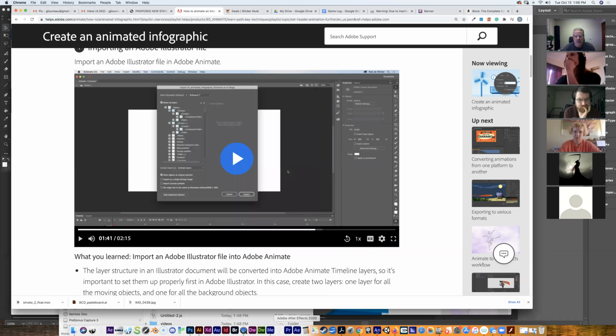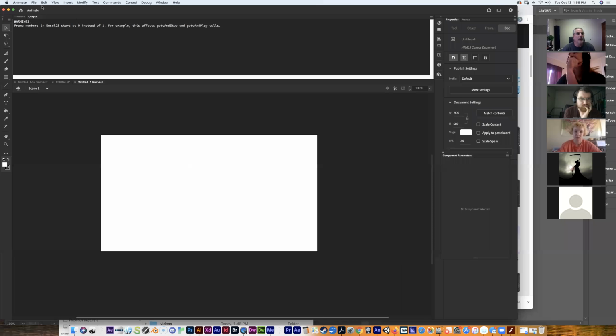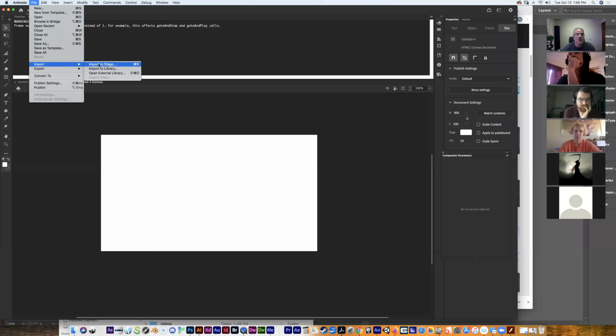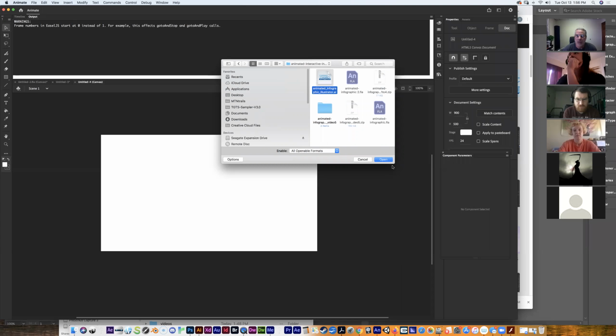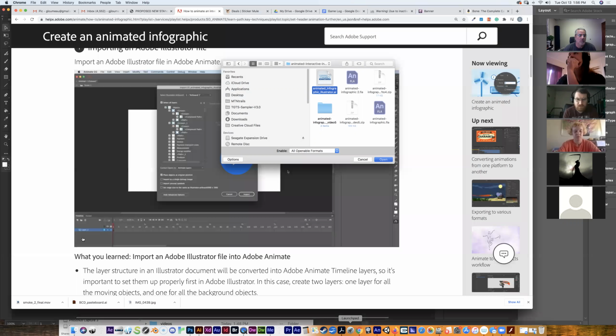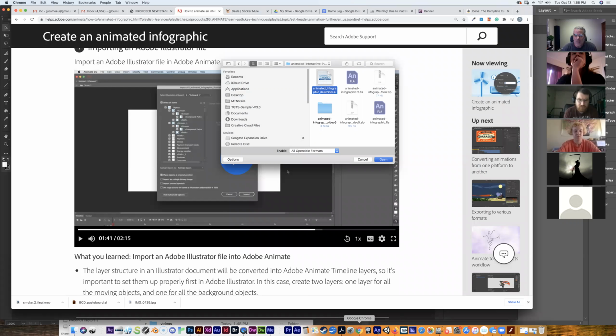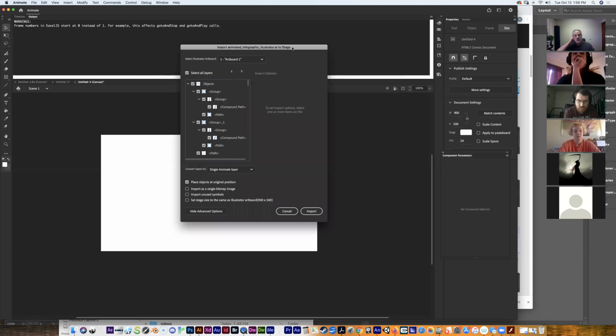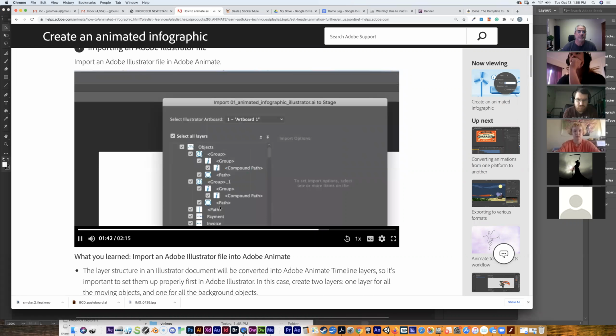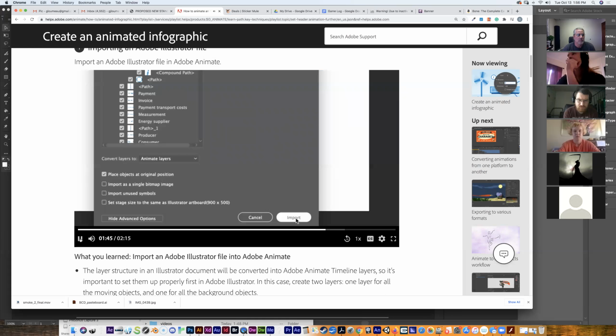So now you're going to go to Adobe Animate and go File, Import, Import to Stage. You're going to go wherever you saved that folder, click on the Adobe Illustrator file and hit open. Now, when you hit open, it should give you this screen right here, which allows you to decide how the layers are going to come in. Select your file and then make sure Select All Layers is checked and click Import.